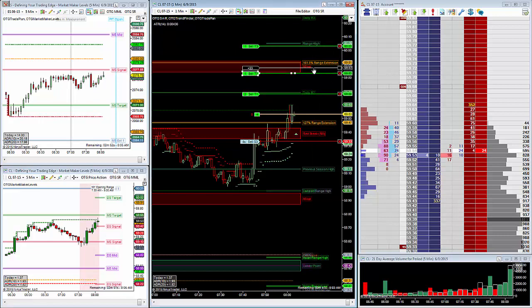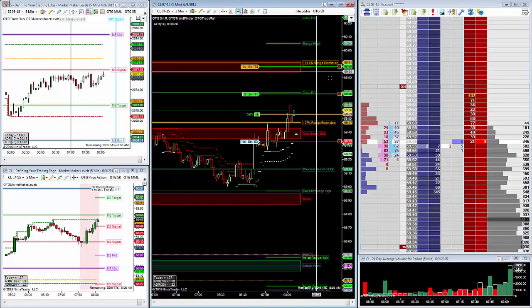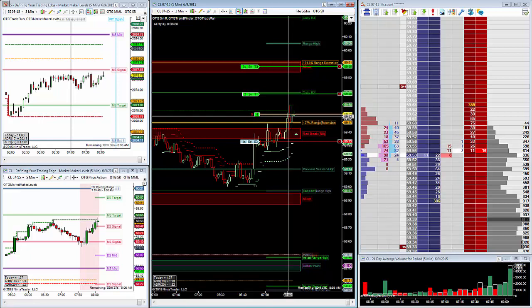And the final 2 targets are up here at 88. Okay, so I'm in. First target is 68. It'll go to break even at 63. This is your time frame right here. We're expecting a move on this time frame, we're expecting that move to be to the long side.